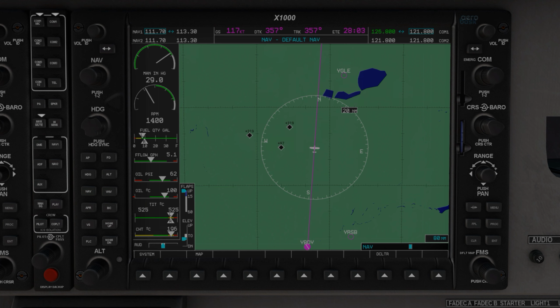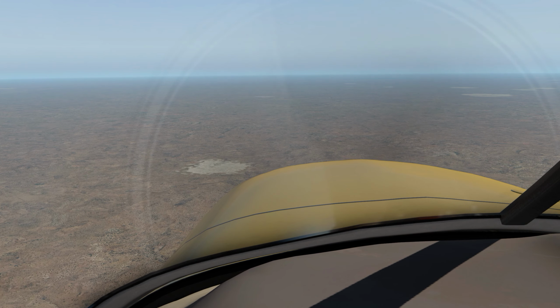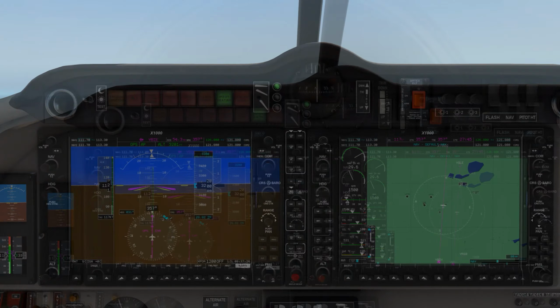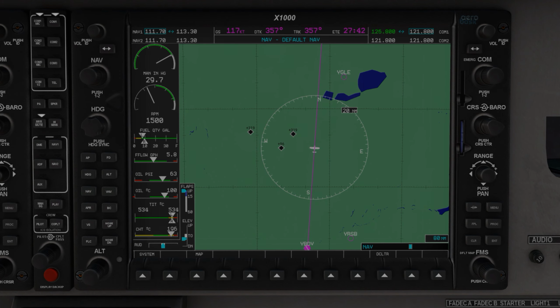Otherwise, we're not making much good progress here. 117 knots ground speed, which is fine. But this engine is getting worse. And in fact, at one spot during sightseeing, I thought it was going to crash. So it's not doing too well. I think what we'll do is adjust our course using the heading bug and go right between those lakes.